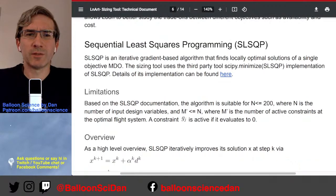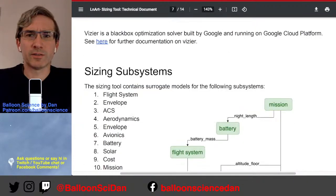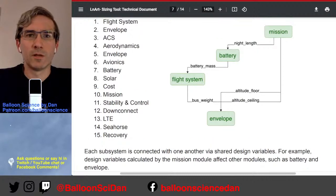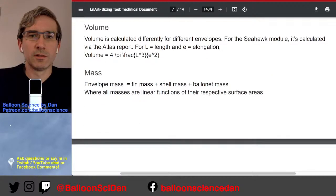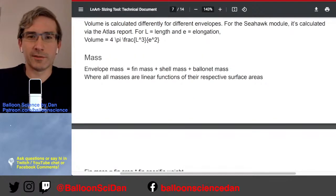Why would they even include this? This is like standard trade space analysis of any project. Well, I mean, there's a few. Yeah, okay. Obviously. Did they actually tell you anything useful about these things? I mean, what is the envelope mass? The shell, the ropes, and the ballonnet, yeah, no kidding.